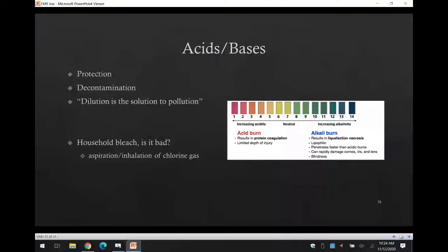So acids and bases, sometimes kids get into the bleach. Sometimes they get into some acid at some labs or something. What's worse, acid or base? So the answer is that it's actually bases that are worse, like industrial bleach, things like that. And it's because they cause this thing called liquefactive necrosis, and it destroys the tissue much more than acids. Acids cause burns and they hurt, but the bases actually do a lot of destruction.